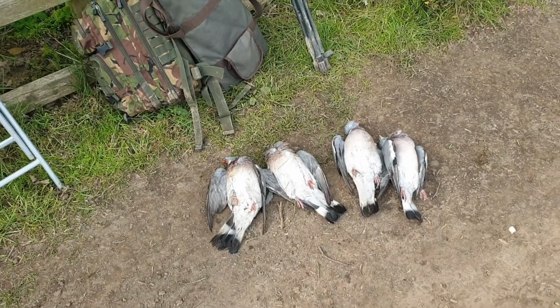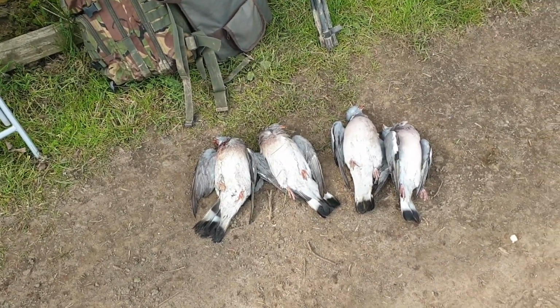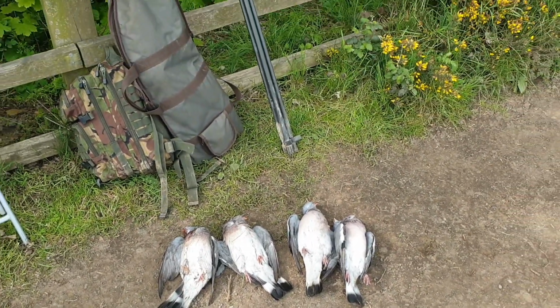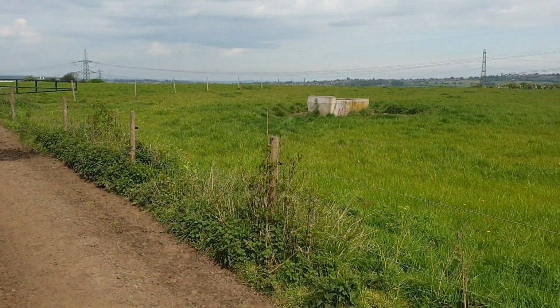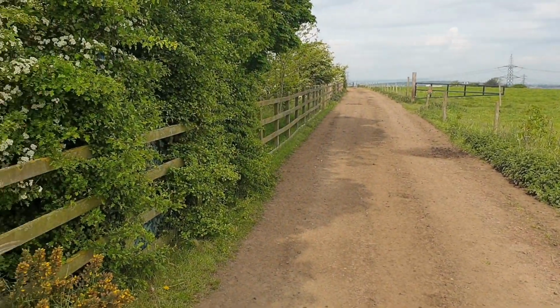Couple of these just been for a swim. It's like a water collector at the bottom of the trough. Just recovered them. So, 4-bird bag. Time to head home. It's a beautiful day. There's the trough, and the hide's just in that bush.